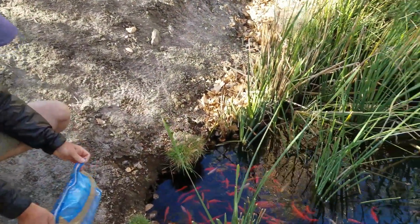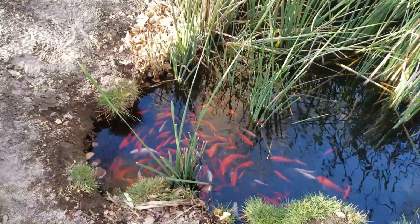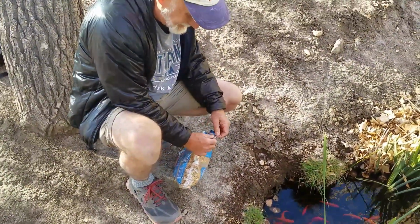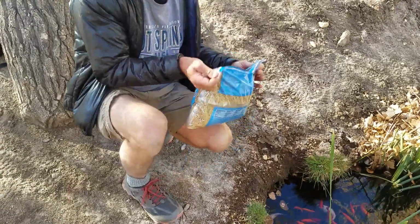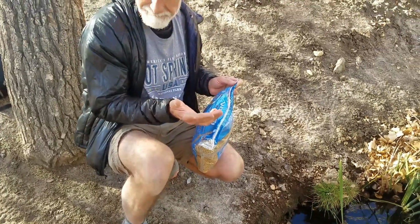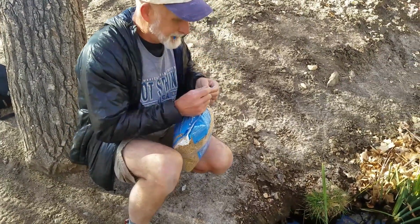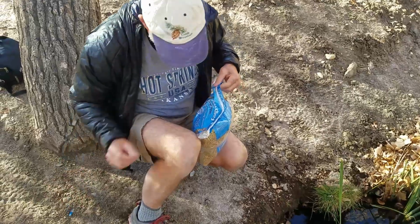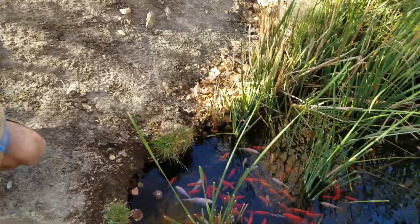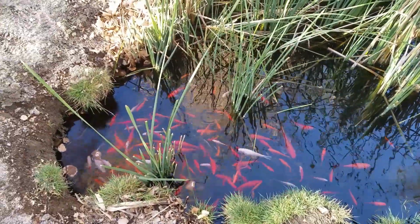I have no idea how to open this. It says it's resealable. Uh-oh. Well, did you bring your knife? No, I don't have my knife. And I can't open it. Oh, it says you're supposed to use scissors. Oh my gosh. Good job. Oh my goodness. They're patiently waiting. We are patiently waiting for the food to open. There we go.